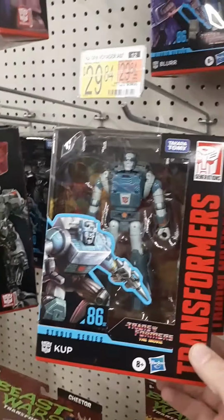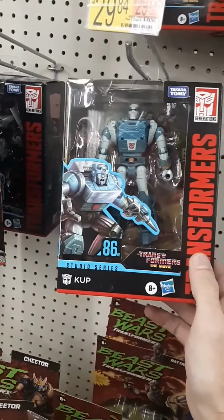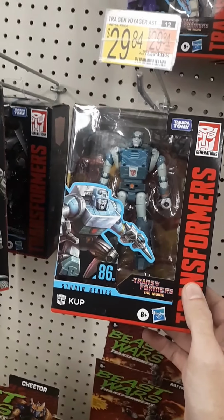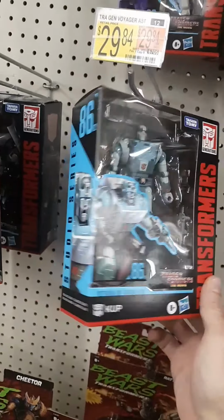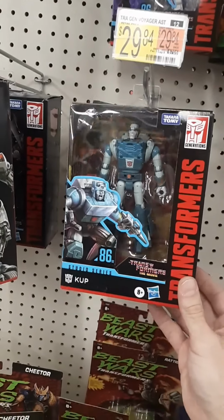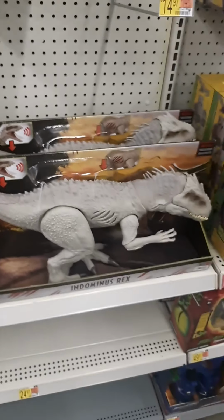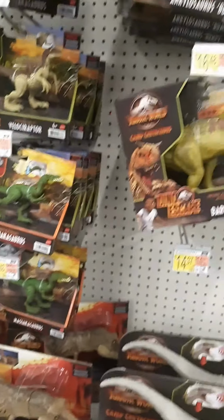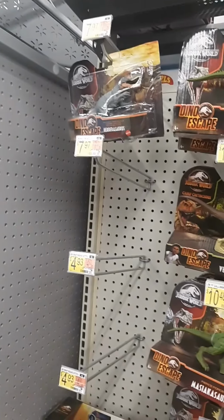Got Studio 86 Cup, which I already have, but he looks a little bit different than the other ones. I don't know why, but he just looks different. Should I get that? I don't know if I'm going to grab that or not. I'll have to kind of think about that for a second, but those Halo dudes at the end of the aisle are definitely coming with me. We got some Indominus Rex here. We got some other Jurassic World related stuff. Looks like all those new ones that came out are pretty much taken.